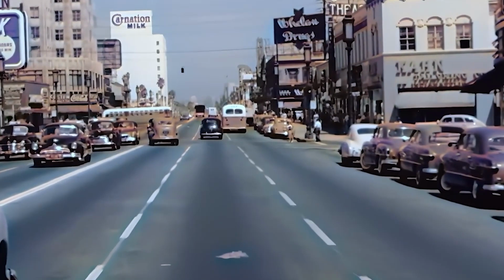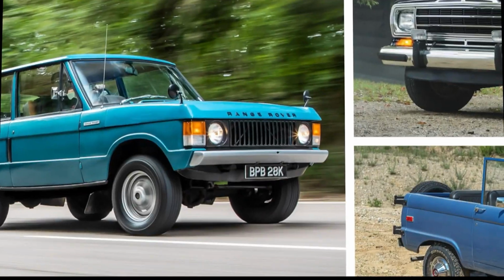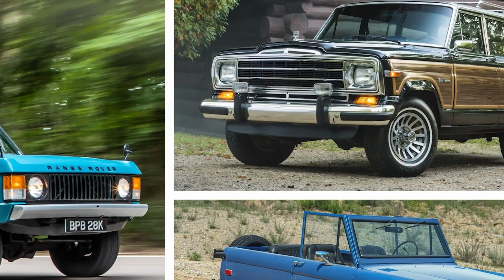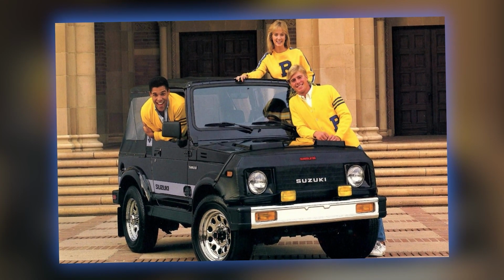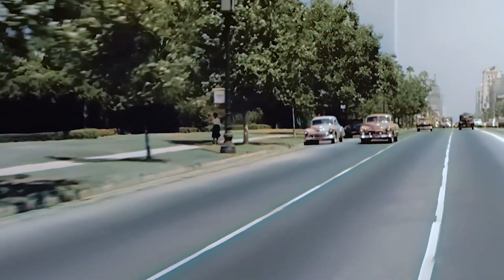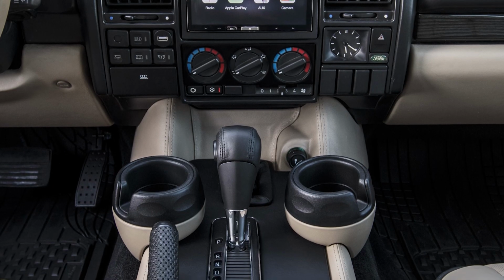In the 1970s and 80s, SUVs started to switch things up in a big way. They weren't just tough, boxy machines built for farms, forests, or battlefields anymore. Nah, this was the era when SUVs cleaned up, threw on a fresh shirt, and started rolling into suburban driveways. Comfort met capability, and suddenly, families were paying attention.